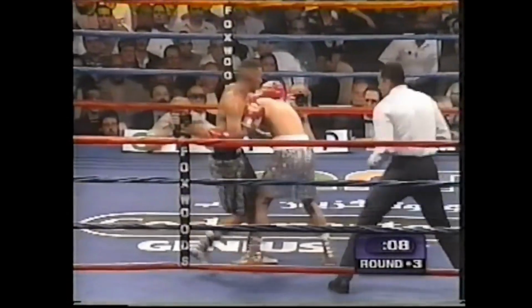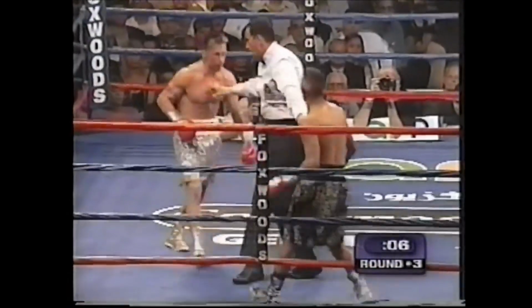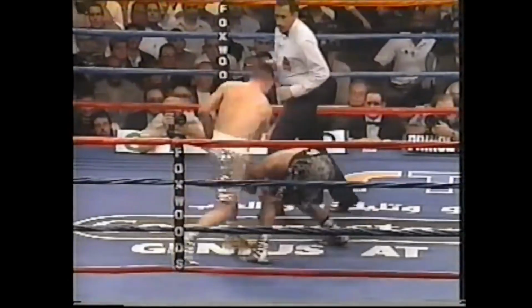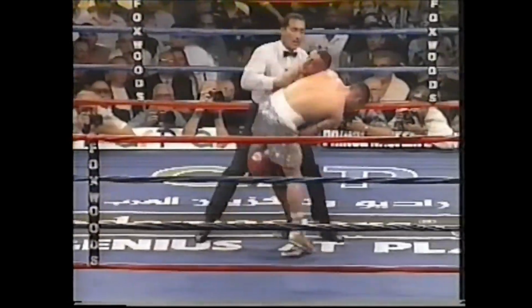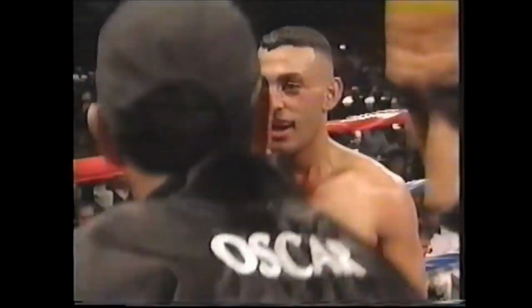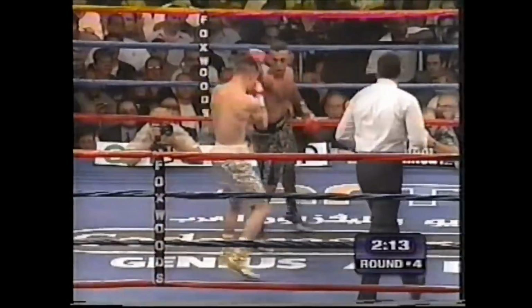Nice hook again. See that leaping hook? His hands are down, so you can't tell. The jab. See, he does that when he's trying to bully you while you're in the clinch and stuff. But all right, so let's go to round 4.